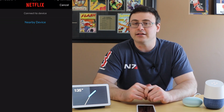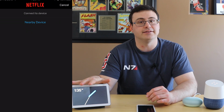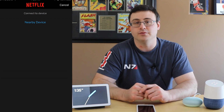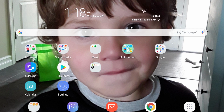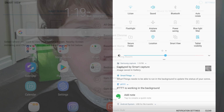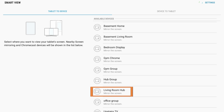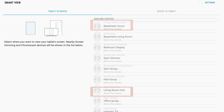Now, there is a little hack. If you have a Samsung tablet, there is a way to cast to these devices that I'm going to play for you now. Starting out in our tablet here, what you're going to want to do is swipe down from the top, and this is the screen you get, and you can see Smart View sitting right there. Now, as you tap on Smart View, it brings up this application, and you're going to want to find your Google Home Hub. Mine is called Living Room Hub, that I'm going to show the demo on.